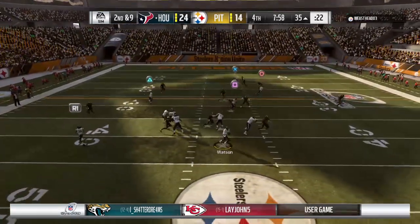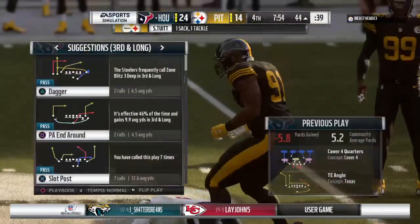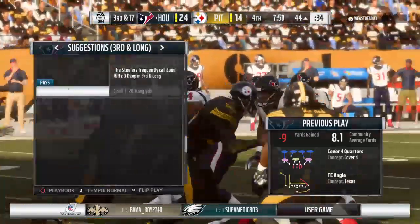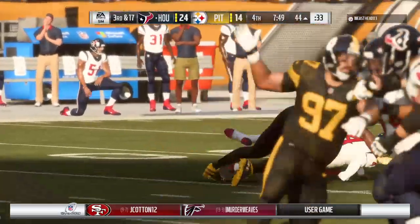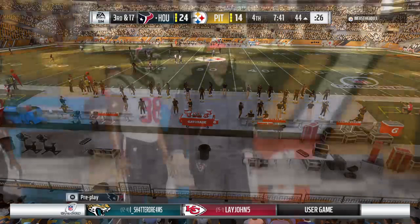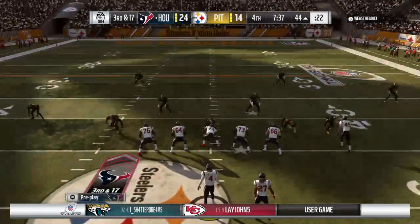Here's Watson now on 2nd down. Flush. And he can't find anywhere to go with it. And he goes down. Stephon Tuitt, he's the one that got to him. He takes him down for a loss of 9. Gonna need something special here on 3rd and long. After that sack, what does Watson have in his arsenal?